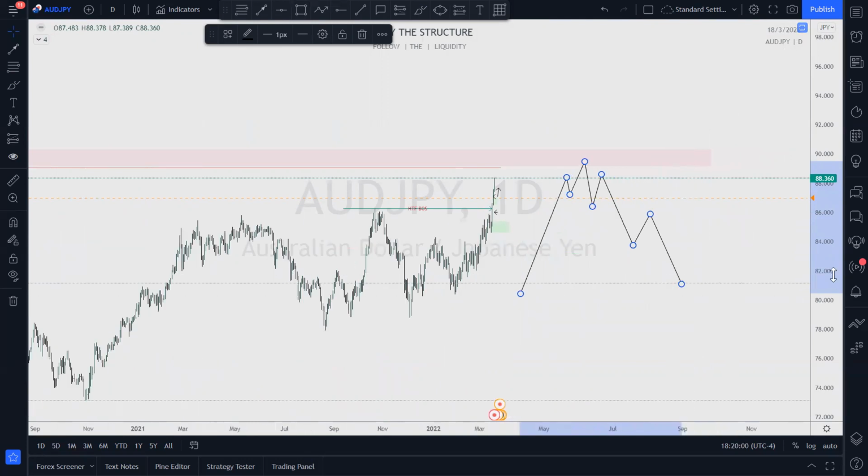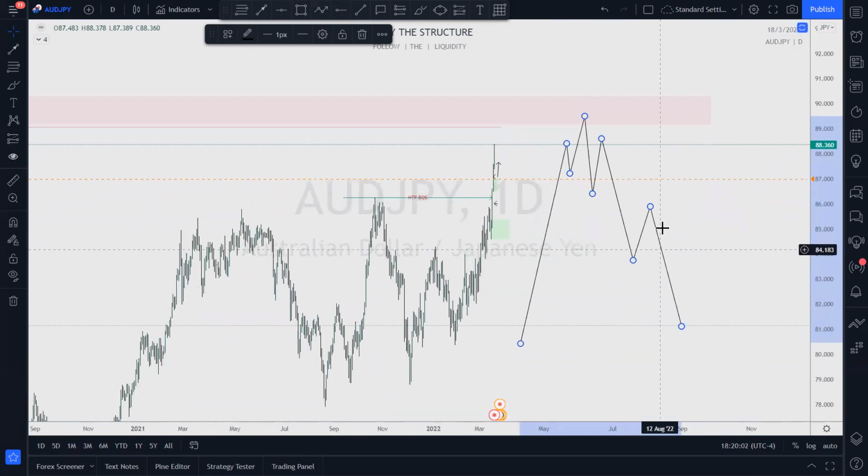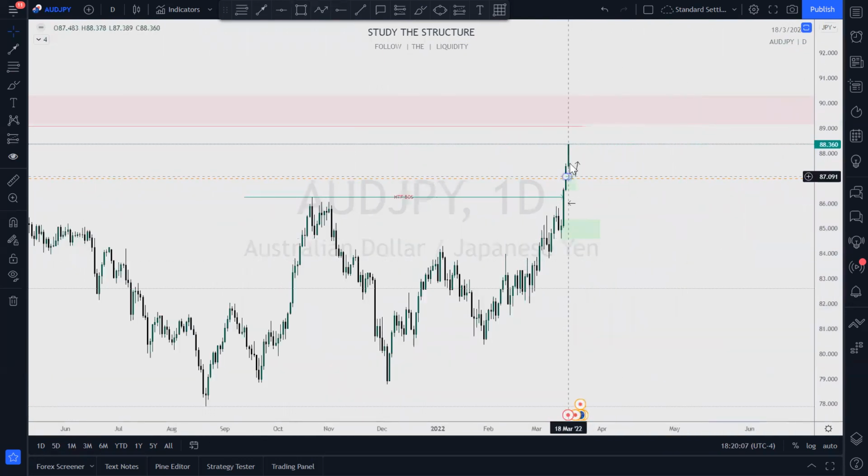So you understand what I'm looking for. We're just going to look to see what price gives us. If it continues up, we'll look for a potential reversal here, because this is a very extended market. If it comes down, we'll look at this landing spot here, and maybe we can catch the continuation of the bullish momentum.